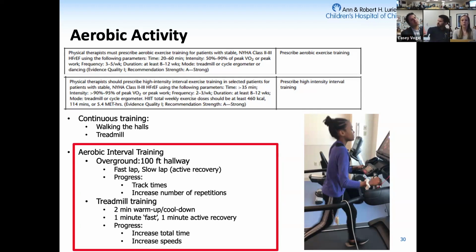When we started our program, we did not have a gym on our unit. We now do. So I started it with just a 100-foot hallway. I have them speed walk, jog, whatever they can do down the hallway one way, and then they slowly walk back so they get that active recovery in. And I'm able to track the total time that they're able to participate in exercise, how fast they're doing, and how many repetitions. And you can do a similar thing, obviously, on the treadmill. We utilize 1-minute intervals.